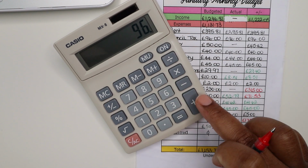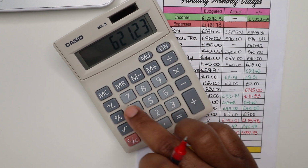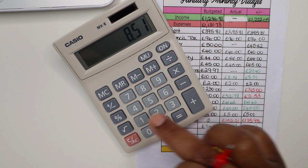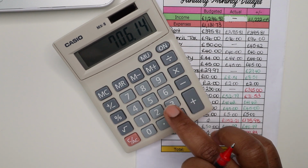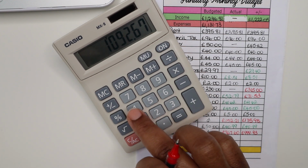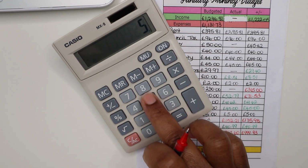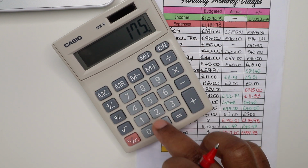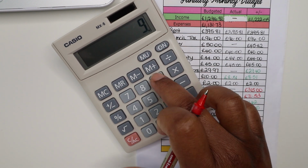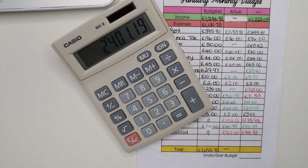395.81 plus 96 plus 45.42 plus 40 plus 44 plus 45 plus 29.40 plus 8.51 plus 2 plus 315 plus 71.53 plus 41.62 plus 45 plus 5 plus 175.98 plus 40.99 plus 999.93 equals. We spent 2,000.